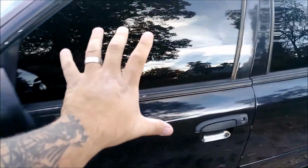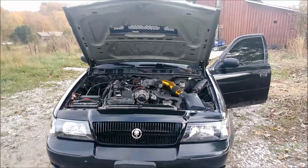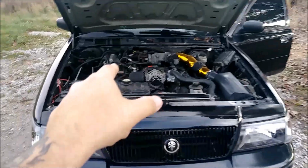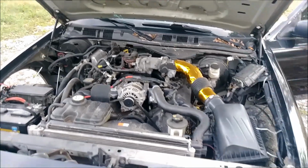What's wrong with the Crown Victoria? Well, as some of you guys saw in the last video, yes, the engine is not dead. The car still lives. It just goes to show how badass and how bulletproof the 4.6 that comes with the car is. So no, guys, the engine is not dead.